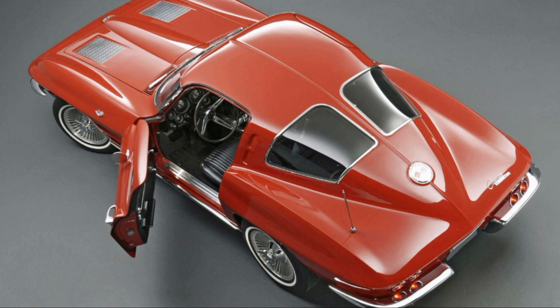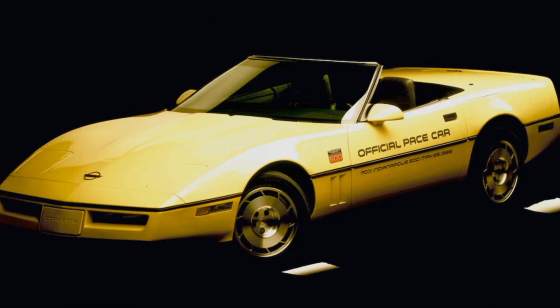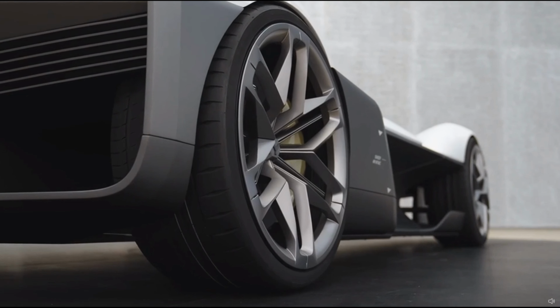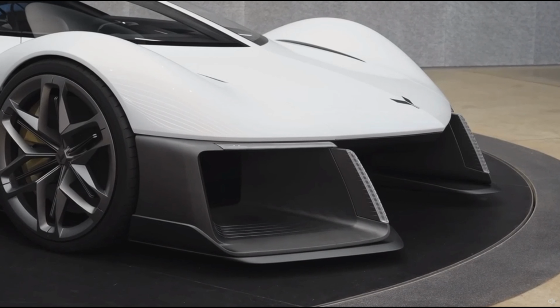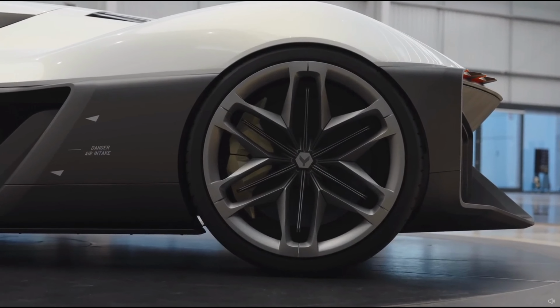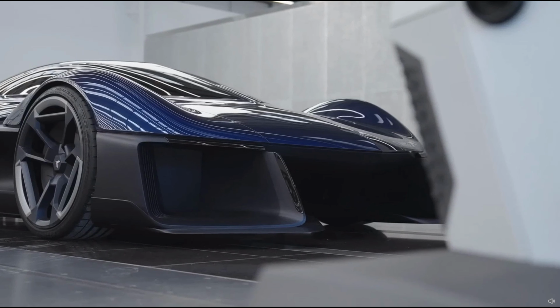Over the years, the Corvette took on many forms. It was offered in many different colors, blues and reds, yellows, and this car always hit hard. So with the modern Corvette continuing to lean towards the super sports car, almost going into the hypercar setup with the rear engine, rear wheel drive, and then leaning into electrification as well.